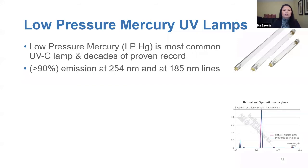One of the largest groups of UV lamps are the mercury vapor lamps, and they come in low pressure mercury vapor as well as medium pressure and high pressure mercury. But the low pressure mercury vapor is the most common of all the UVC lamps, and it has decades of proven use, having been around for a long time and been effective as a germicidal lamp. Ninety percent of its emission is at the 254 nanometer peak that you see here on this graph, but it also has a lower peak at 185 nanometers.